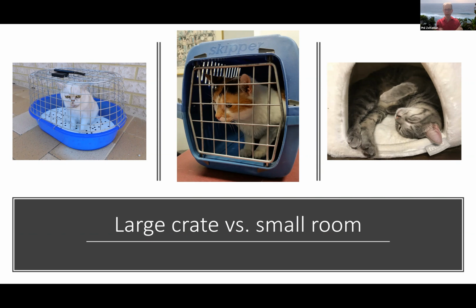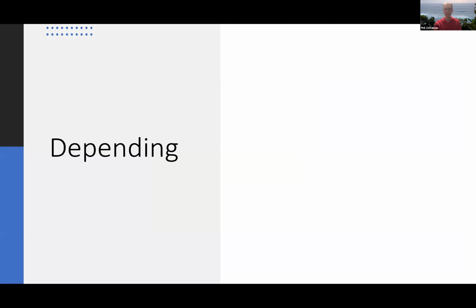This is a large crate where you could fit a German Shepherd or a Great Dane, because your cat needs a litter box, a bed, food, and water, and an area to walk around. So that is a big crate. Occasionally, clients have a small room with nothing to jump on. If that's the case, I'm okay with that. Most of the time, the safest place is a very large crate.